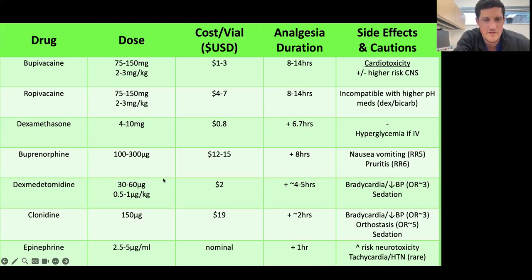And honestly, that whole CNS thing was nothing impressive. It was looking at bupivacaine versus ropivacaine at pretty high doses, and the bupivacaine group had some mild increase in CNS symptoms. It wasn't like they seized or died or anything. It was like, I feel more anxious. That's kind of what I saw in terms of the CNS piece of that.